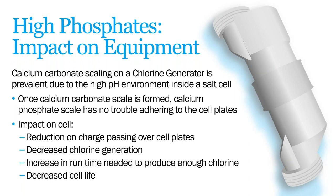So high pH drives the formation specifically of calcium carbonate scale. So once you form calcium carbonate scale inside a salt cell, it has no trouble at all sticking to those cell plates, right? And those plates are the part of the salt cell where the electricity passes between them. And as the electricity passes between the cell plates, it breaks down the salt molecule and ultimately creates the free available chlorine molecule that then is in the pool to do its job.